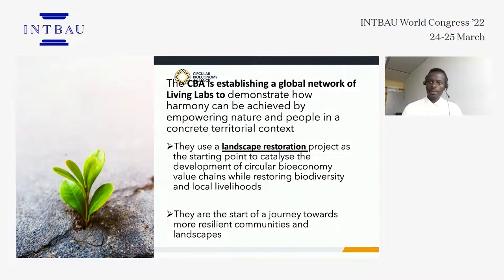At the moment, the Circular Bioeconomy Alliance is building a global network of what we call living labs for nature, people, and planet, to demonstrate how harmony can be achieved by empowering nature and people in a concrete territorial context, integrating traditional knowledge, capitalizing on available new research and innovation, and based on public-private partnership that place local communities at the center. So each CBA living lab uses a landscape restoration project as the starting point to catalyze the development of bioeconomy value chains while restoring biodiversity and local livelihoods.